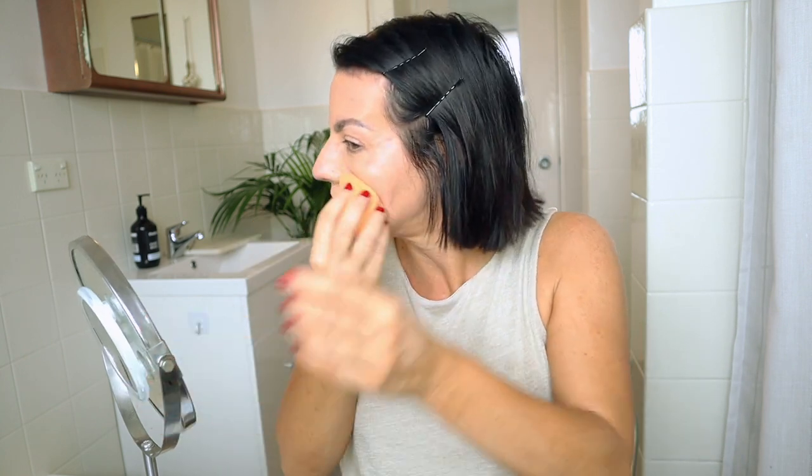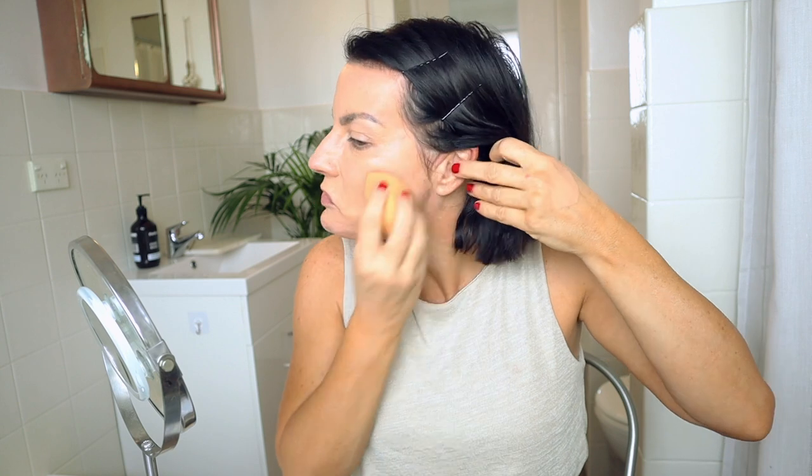So the thing I always do, I apply it on the top of my hand. It's supposed to really blur your skin, apply your foundation like a pro. Well, at least you pretend. Be sure you're not missing the ear.